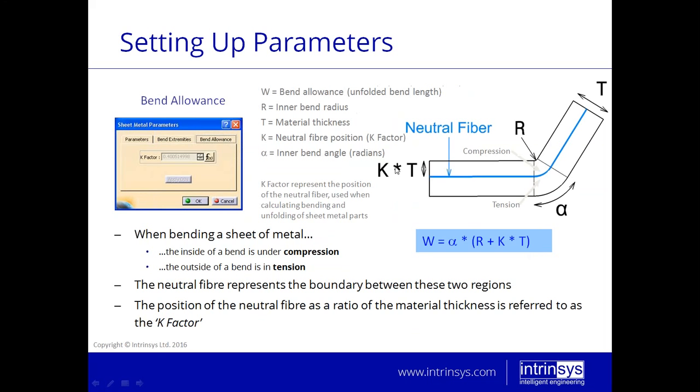So, what is this Bend Allowance? It's basically the K factor. What is the K factor? It's basically the position of the neutral fiber. What does all that mean? It's derived from the bend allowance of the unfolded bend length, inner bend radius, material thickness, and inner bend angle in radians. So essentially, if I had a K factor of 0.5 and a sheet thickness of 2 mil, that would mean that the neutral fiber, which is determined from where the K factor is, would be at the mid-plane of that sheet. So it will be at 1 mil from the top and bottom surfaces.